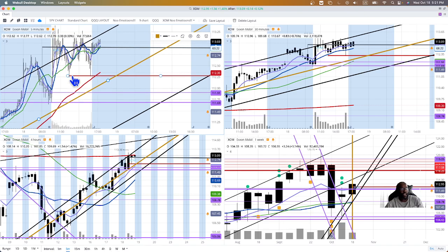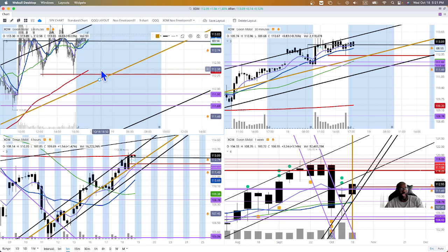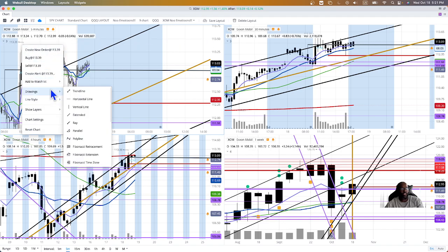Don't look for the stock to go below a level where it's finding support. Mark these levels out. They're significant for a reason. These levels are there to tip you off and to give you indications on how they're trading this and what price action it is. The high again was 113.39, so we could even mark this off because this was yesterday's high.